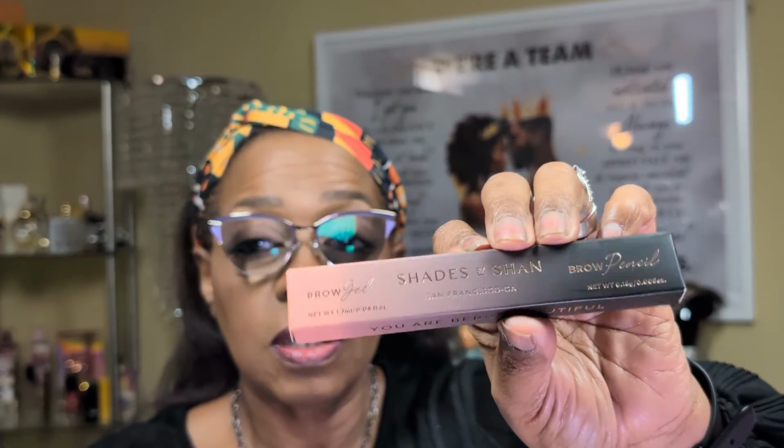But nonetheless, this one is a 0.04 fluid ounce size. And in addition to that, this I did not really recognize until now. I was trying to figure out why it had different amounts. But the reason is because this is a dual-ended product. So the brow gel is 0.04 fluid ounces, but on the other side there is a brow pencil, and that one is a 0.005 ounce size. Their packaging is quite nice.